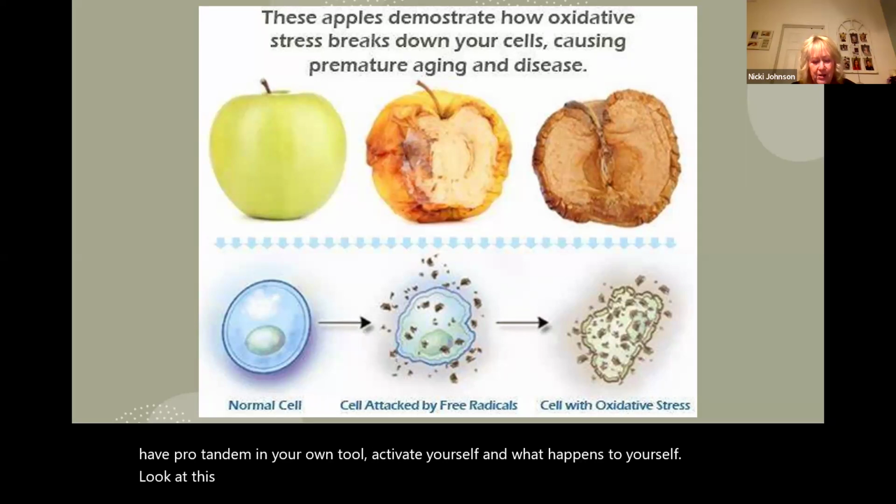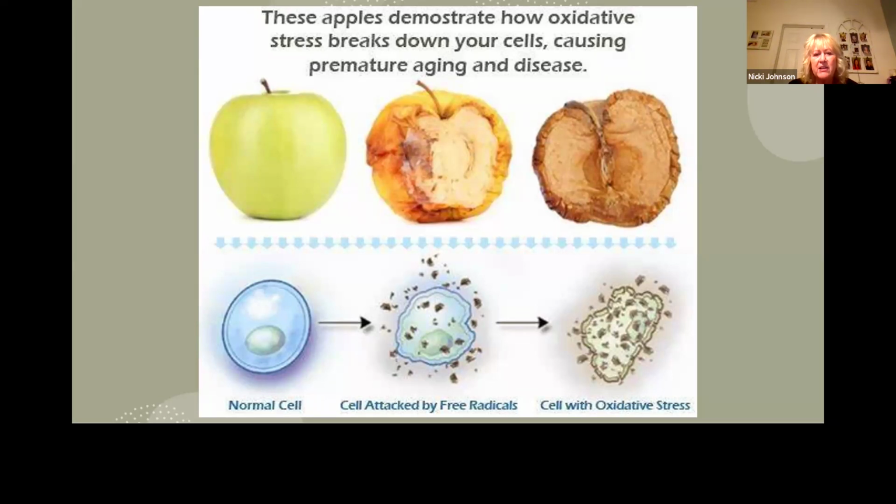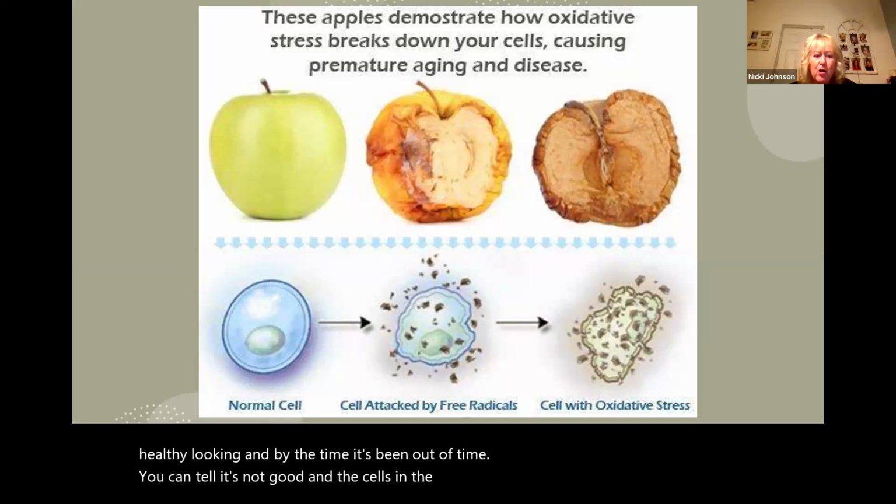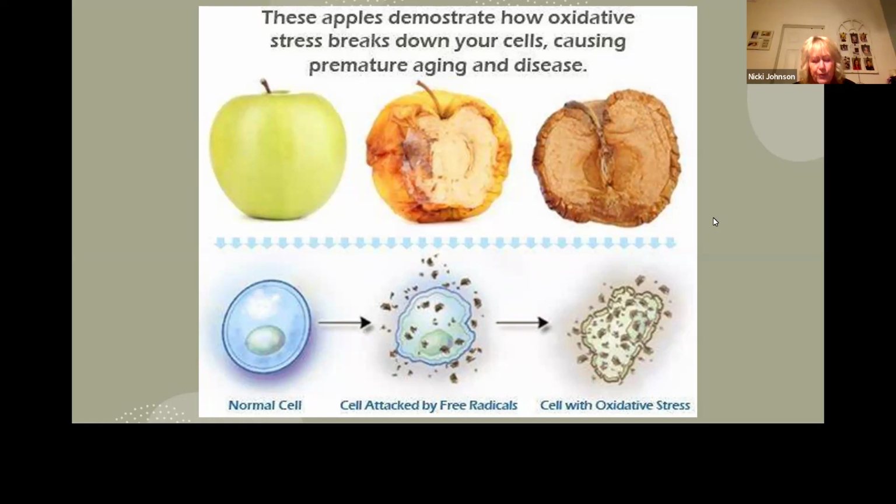Look at this example of the apple. The beginning apple is just a crisp, plump, healthy looking piece of fruit. Once you cut into it, it starts to brown and get yucky and not healthy looking. And by the time it's been out for a long time, it's just all brown and you can tell it's not good. And the cells at the bottom, they show a healthy normal cell. And then as we go on, how the free radicals have attacked. And the final one shows the oxidative stress in our cells. And we get these free radicals from many things like the environment, sunlight, pollution. And so there's no way to get away from it. And next slide, please.